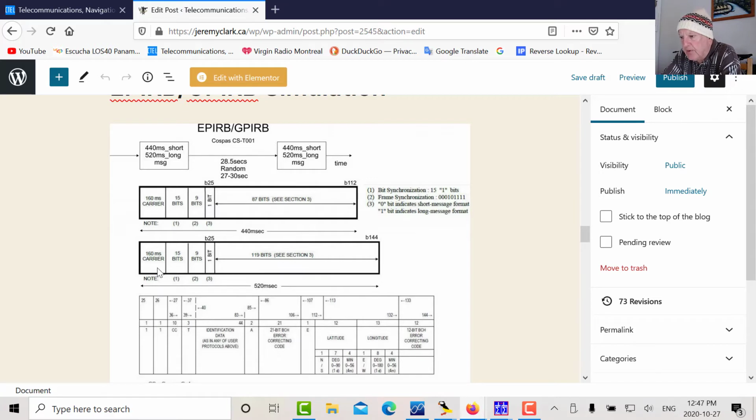So you start off with 160 milliseconds of pure carrier. The 406, actually it's 406.025, goes out with no shift. And then the next thing you have is data or bit synchronization, with 15 ones, and then a frame synchronization pattern. There it is. And then this bit tells you whether you have a short message or a long message. If it's set to 1, it's a long message. And within here, you've got all the registration information and the GPS coordinates.